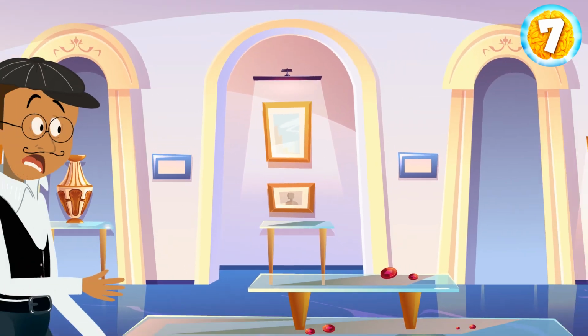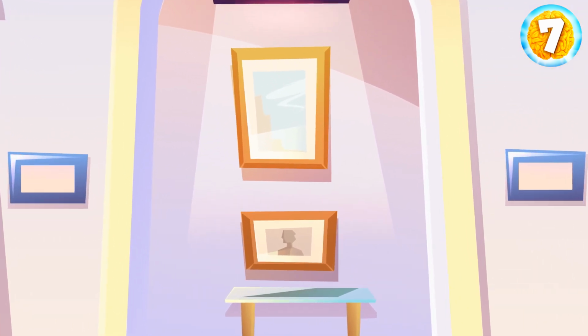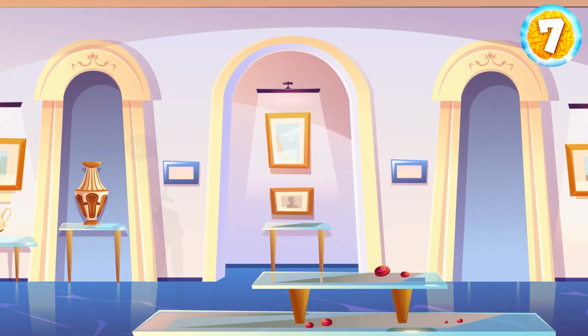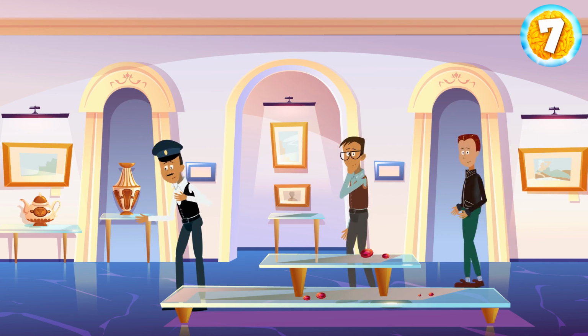Detective Smith was called to investigate a burglary at the city's museum. A priceless diamond disappeared and the thief left no trace behind. After analyzing the museum's security cameras, Detective Smith gathered 3 suspects: the security guard, the museum's curator, and a visitor.